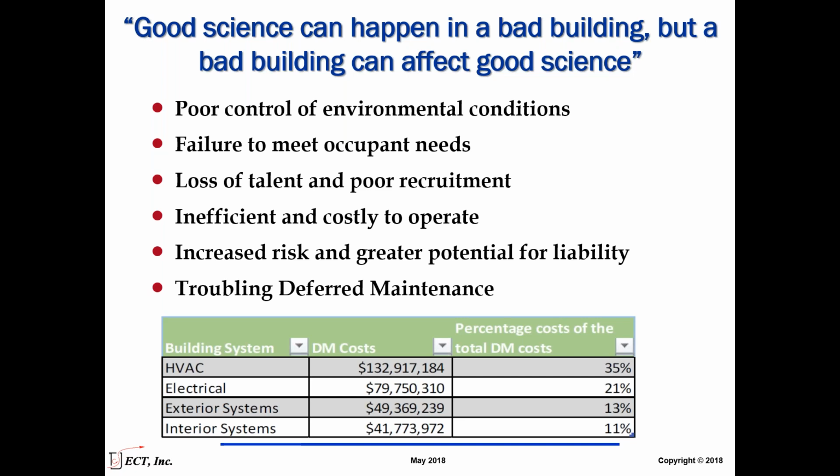So what do we have in buildings that have problems? We have poor control of environmental conditions. Sometimes it shows up as temperature. Sometimes it just shows up as variation, noise, and diffusers and so forth. And sometimes those really fail to meet the occupant's needs. When that happens, there's an issue with recruitment, loss of talent, and then inefficiency and costly to operate. We've already talked about the energy costs in labs, but there are other costs in labs. They're not your inexpensive building to keep up and maintain because of all the other gases and other things that are in the building and those systems.